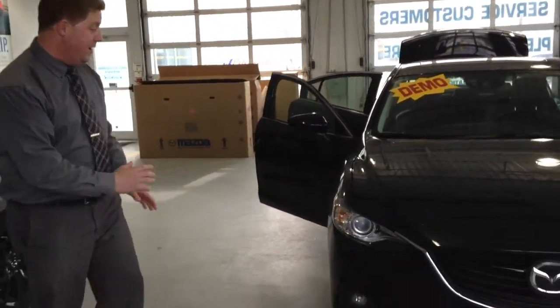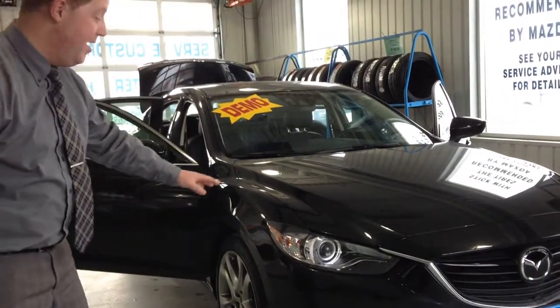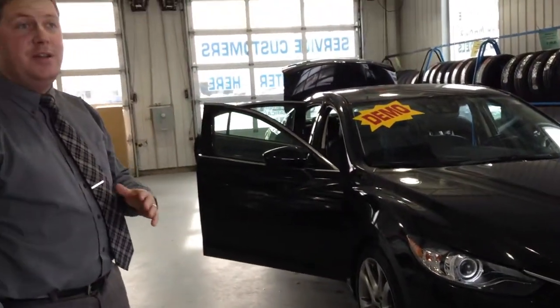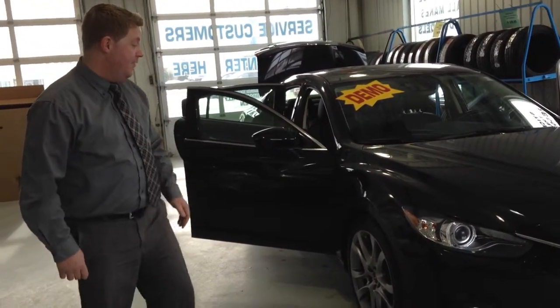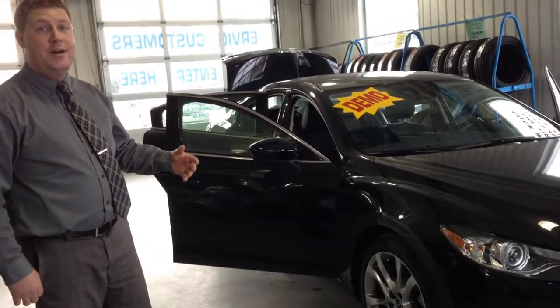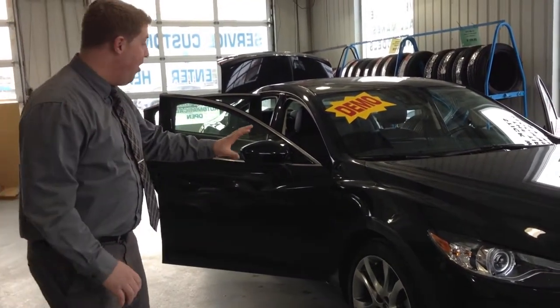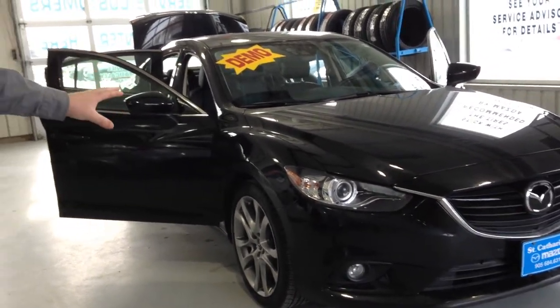As we come along this way, we have dual xenon front lights. This is a Mazda 6 GT, so it's top of the line. You had said earlier you're comparing it to a Honda Accord. There's some things I want to show you that should help you to make an informed decision. You've also said that you're going to be utilizing this vehicle for business purposes. As you can see, the lines of this vehicle are indicative of a premium quality vehicle, not a mainstream vehicle.